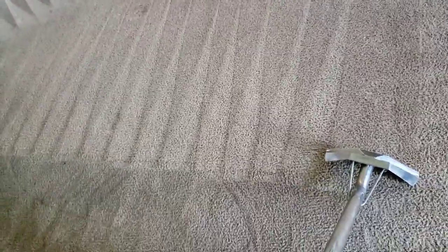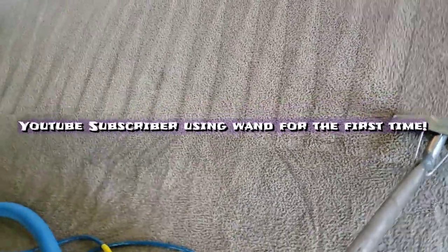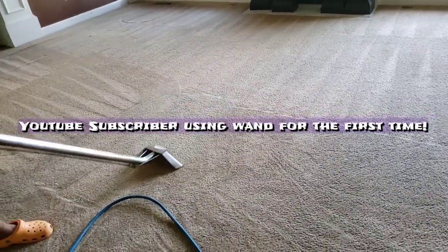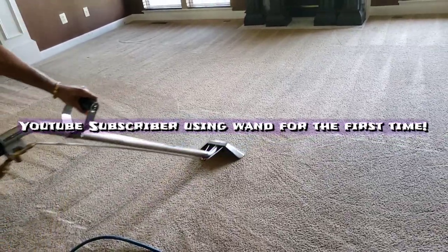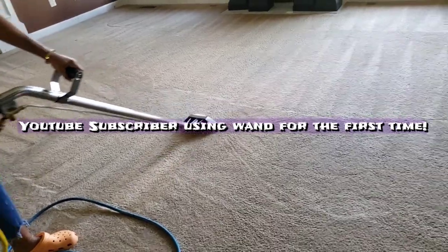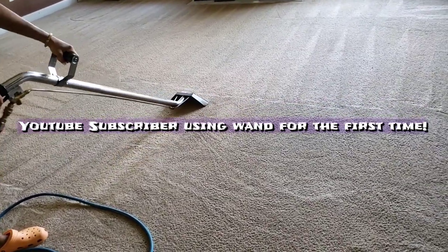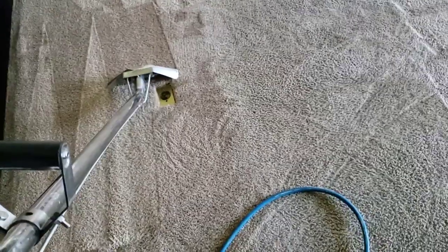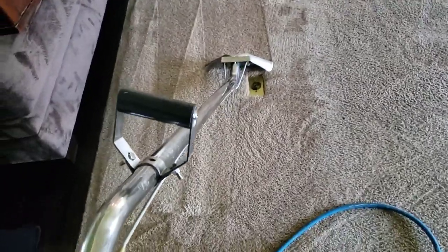Need to clean that filter on that vacuum. You want to try? Yeah, you should try. See, first time I ever used a professional copper machine. But they have glides now. I don't use a glide because I've been doing it this way for so many years. But I'm about to get a glide wand, and the glide makes it even easier.